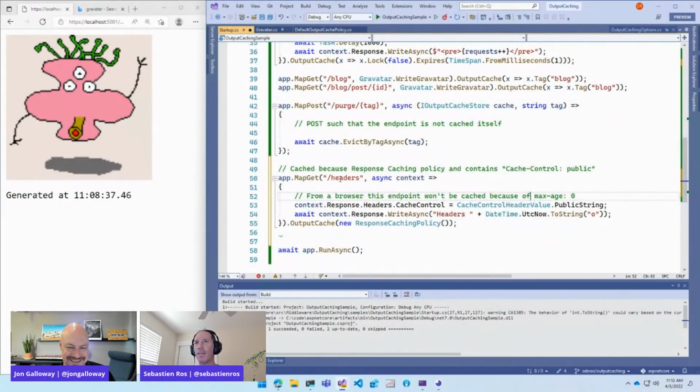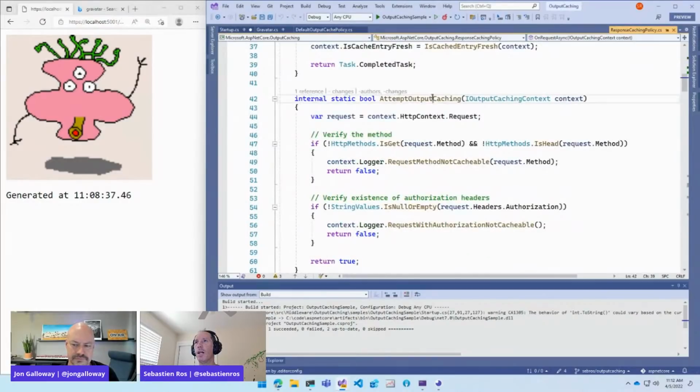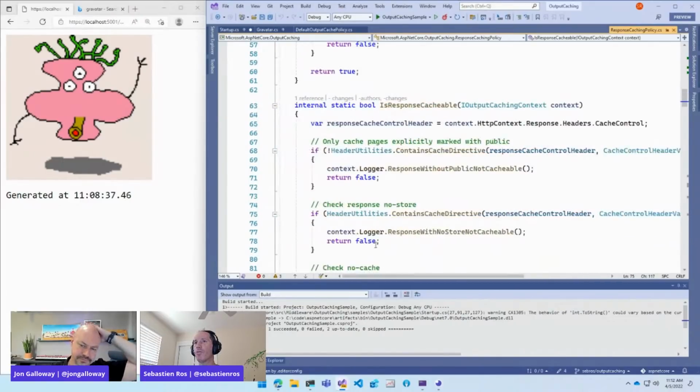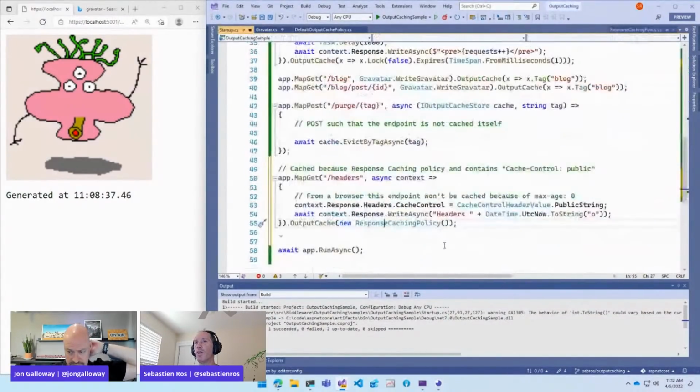So what's happening here is that the headers endpoint, I'm caching it with the response caching policy. This policy is actually a copy of the response caching logic in the Output Caching, which is the same as before, but here is response cacheable. You can only cache if there are these headers, public string. You can't cache if there is a no store string. All these things are actually from the response caching logic, and they are in this policy. So if you want the response caching logic for specific endpoints, to drive it by headers, you can do that. In this case, the server sets the cache control header for the client to say public string. And the middleware with this policy will say, hey, this entry can be cached because it has the header. So let's cache it.